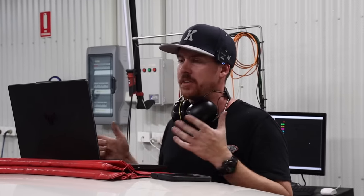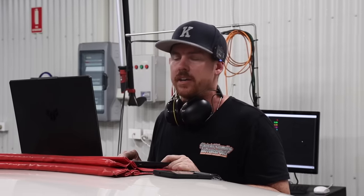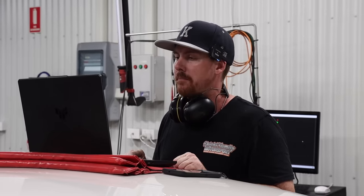Straight away it's about 40 odd horsepower up on the MS-109 and the carbies. And we're not even turning it. This thing typically turns to like 7,500 RPM. We only were seeing around 6,300 on that pull. So very promising.